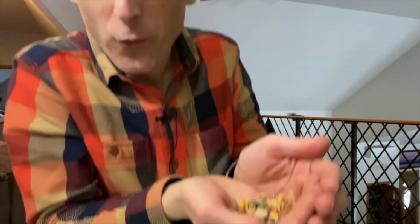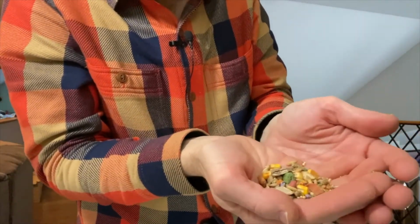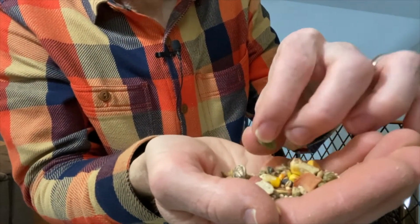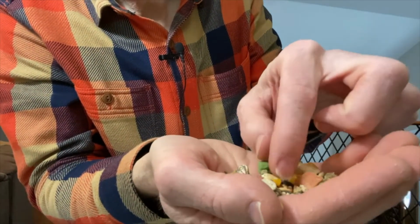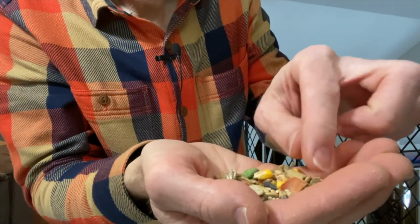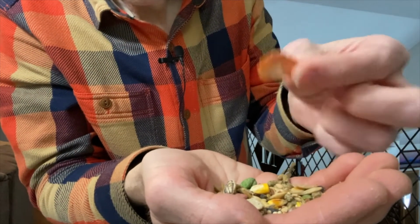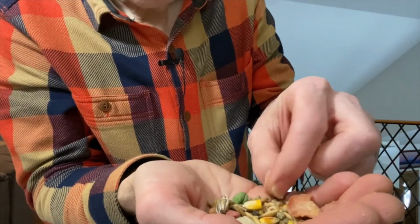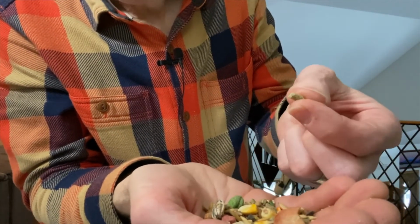So here's their food. Can you see that? They've got sunflowers and little cereal pellets and corn, and some carrots, some wheat, wheat berries, and even some kind of boring food pellets. So they love this stuff, and that keeps them healthy and strong.